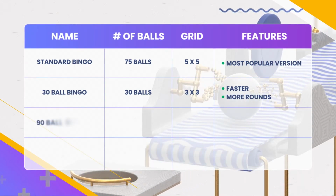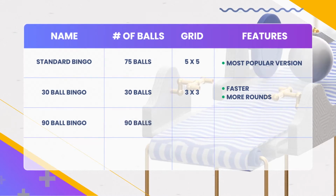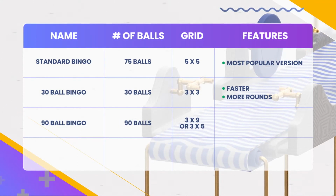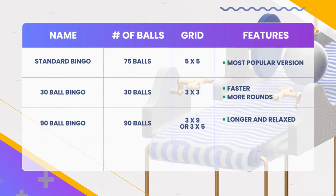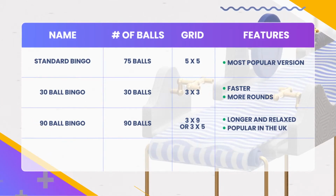On the other end of the spectrum is 90-ball bingo. This version is the trendiest in the UK and is played with a 3x9 or a 3x5 card. You get a longer, more relaxing game with all those extra balls in play.